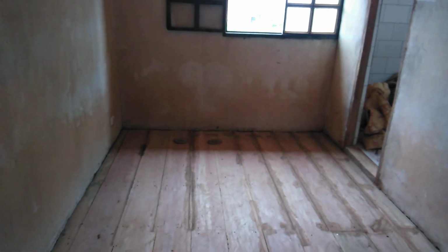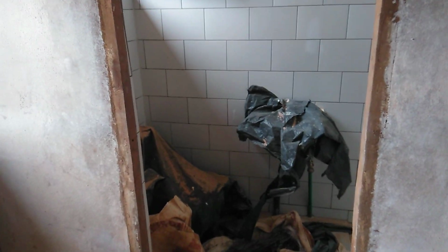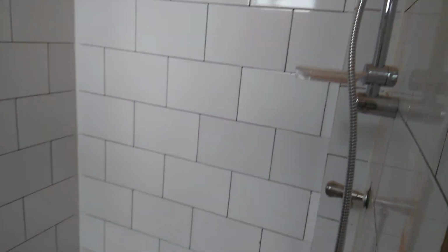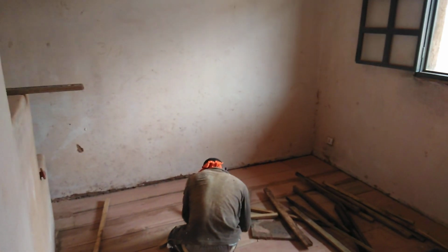This is bedroom number two. And also bathroom number two. Shower, sink, toilet. So it's three bedroom, two full baths. And here is the third bedroom. And that's it.